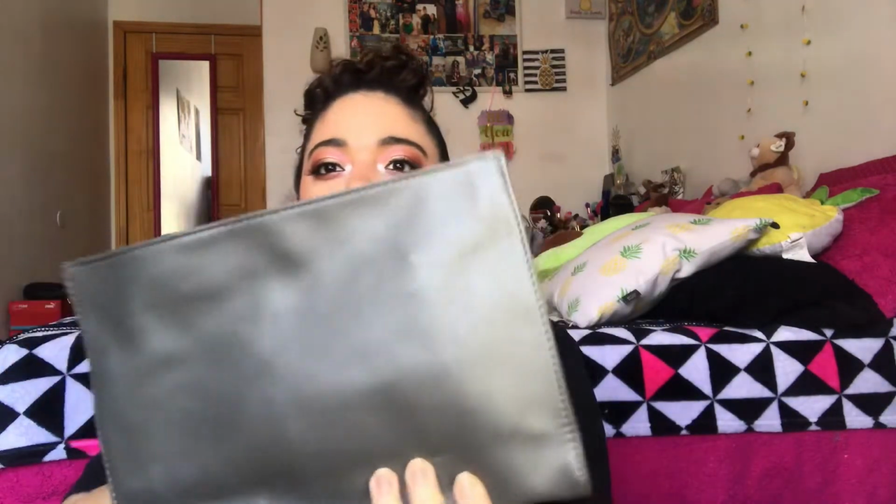I feel like I would wear this bag out just because it's a green color. I don't know if the camera's picking up on it, but it's really pretty. And I love the little green thing here. So inside is more Cleanse It Off wipes? That's funny. So now we have 2 lip wipes, a total of 30 pieces.